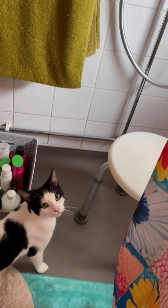And we have a little friend here that's come to visit, haven't you? He can't stay away from his mama. Where are you going, Arthur? I'll see you. Ta-ra.